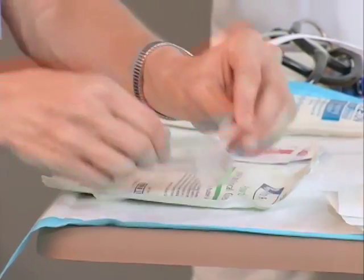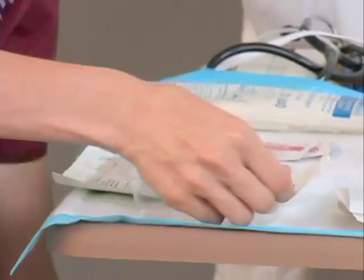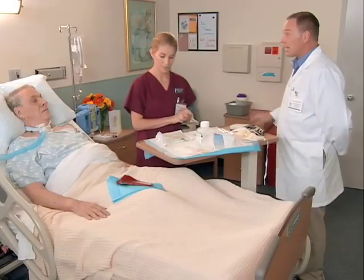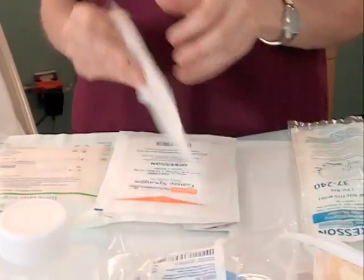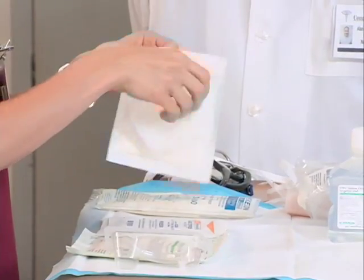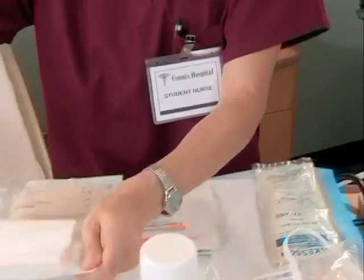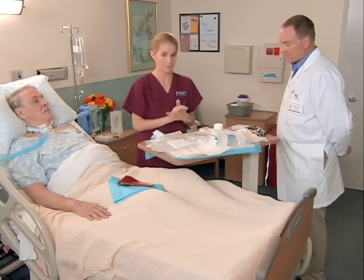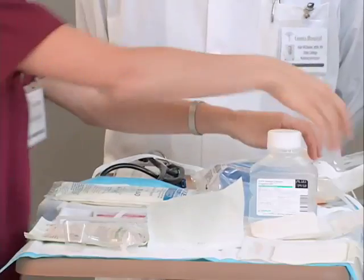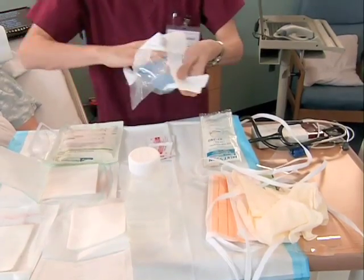Okay, I carefully open the package with a new disposable inner cannula, being careful not to contaminate the cannula or the inside of the package. Good. Now, carefully open the package with the gauze squares, taking care not to contaminate them either. Okay, got it. Now I'll open the sterile cup and fill it with about a ½ inch of saline.